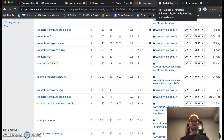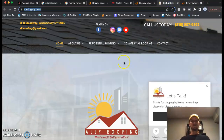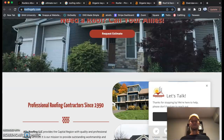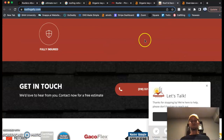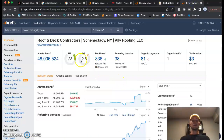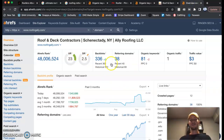For the keywords we want to rank for, we want to stay local. Local keywords are good, not national. It's good that you're starting off with your business name. Best underlayment for roofing, that works. 500 people look for that monthly, so that's 500 customers you could be picking up if you were ranking in the first spot. Scrolling down, how to choose roofing underlayment, 30.